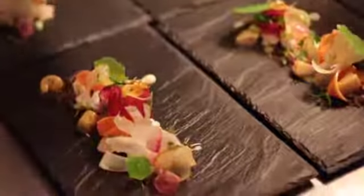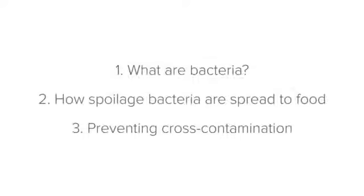But what makes harmful bacteria extra dangerous is that, unlike dirt, we can't always see when food has been contaminated by bacteria. This means that we need to have procedures in place that prevent the spread of germs and pathogens. Now let's talk about preventing cross-contamination.